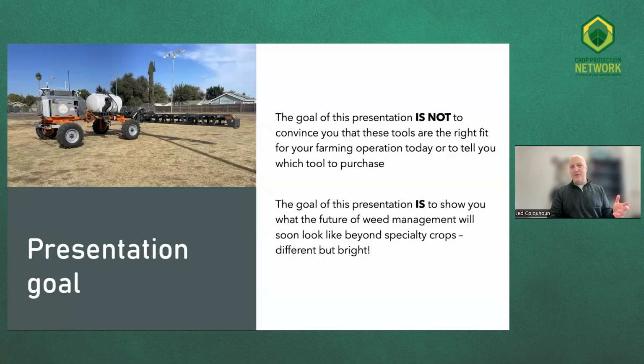First, let's revisit the presentation goals in general, given that this is a very new area and one, again, of very rapidly changing aspects. The goal of the presentation is not to convince you that these tools are right for your farming operation today. In other words, you may not go out and buy one of these tools today, and I'm not going to tell you which tool you should purchase for your farming operation. I will share with you examples of our experiences with two commercial tools that are available today that we used in our research in the past couple of years.